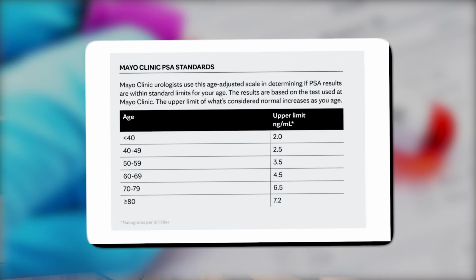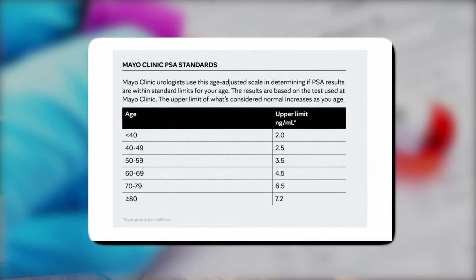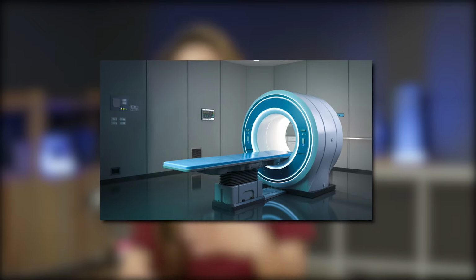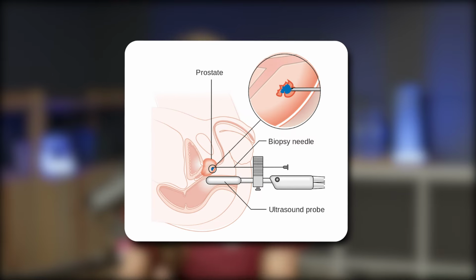The PSA level varies with age, and that's the parameter we use to decide, does this need onward referral? If you have a high PSA level, you will be referred to a urologist, who's a specialist who will then look into getting an MRI like we discussed, and if needed, a biopsy to then decide what happens next.